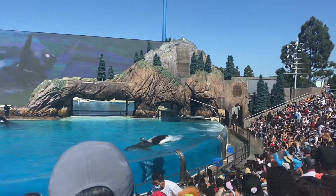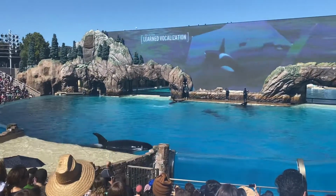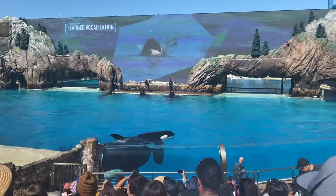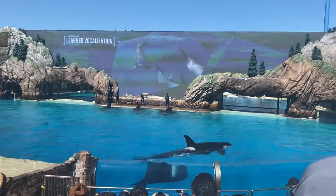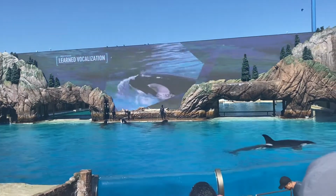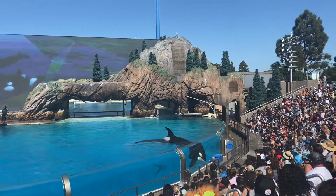Studies here at SeaWorld show that early on, calves learn vocalization from their mothers. But as they grow, they learn from others close to them as well. This is a bottlenose dolphin call that Shuka learned and even taught other killer whales here at SeaWorld. In fact, orcas are the largest members of the dolphin family. Whales here and in the wild use vocalization to communicate all the time.